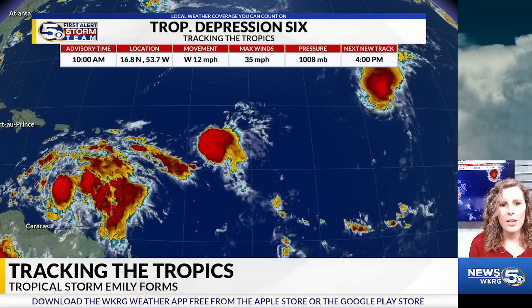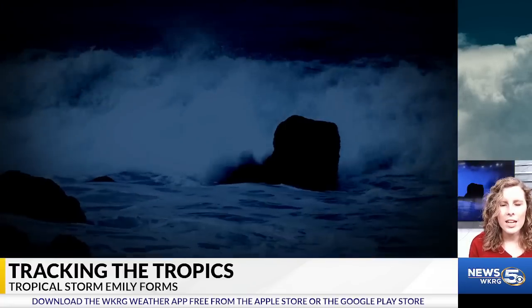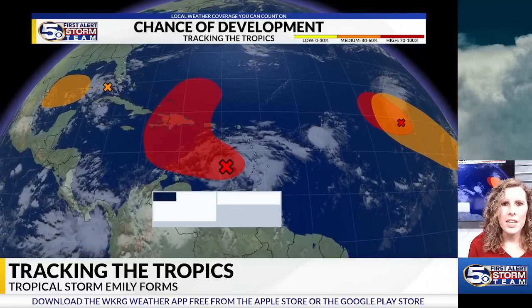the U.S. mainland. Well, here's Tropical Depression 6, maximum sustained winds of 35 miles per hour, moving to the west at 12 miles per hour, and will most likely continue at least for the next 24 hours, but it will most likely dissipate by early Monday morning.